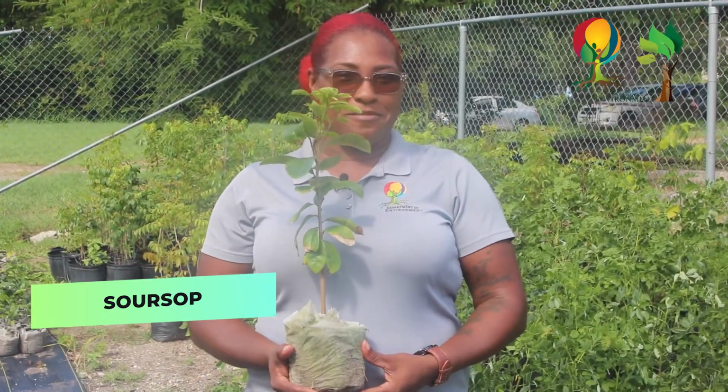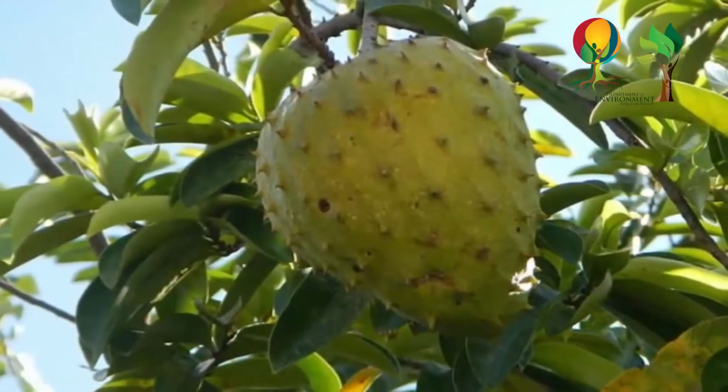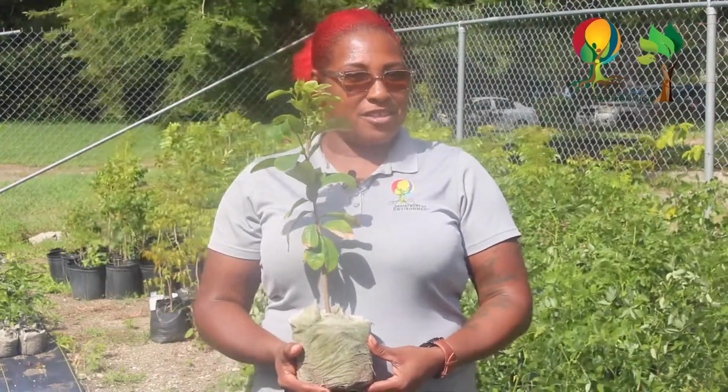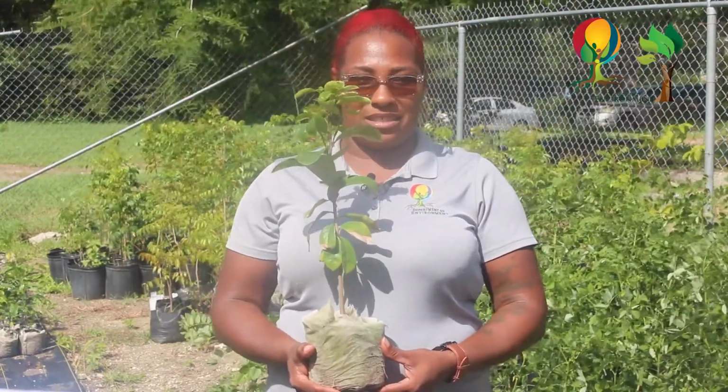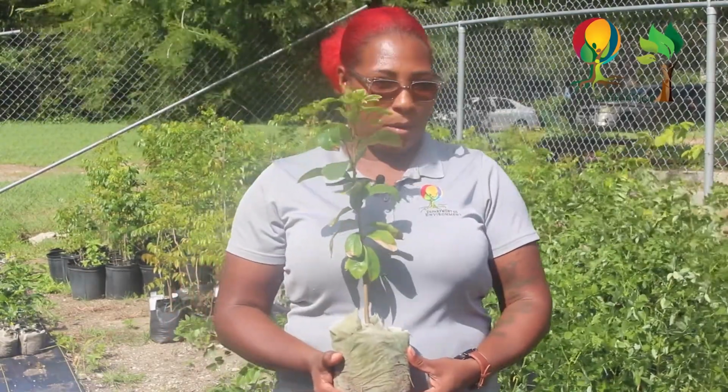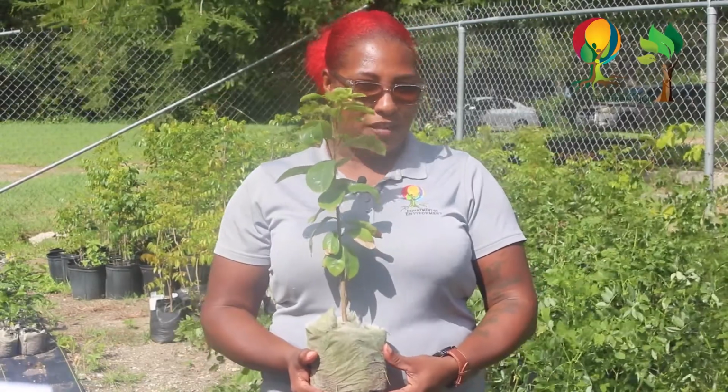The Soursop is a broadleaf flowering evergreen tree native to the tropical regions of the Caribbean and the Americas. The tree got its name from the slightly acidic taste of the ripened fruit. Soursop is typically eaten raw by biting into the fruit and eating the flesh.